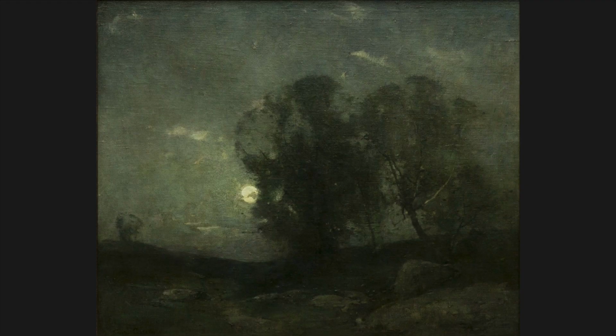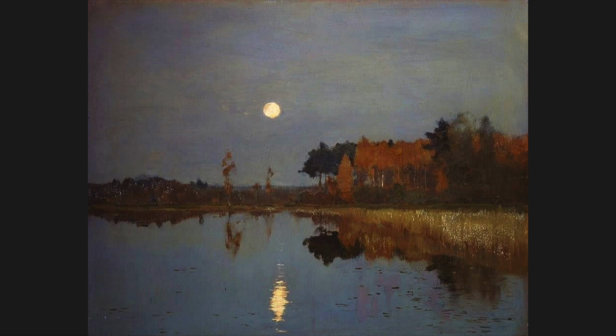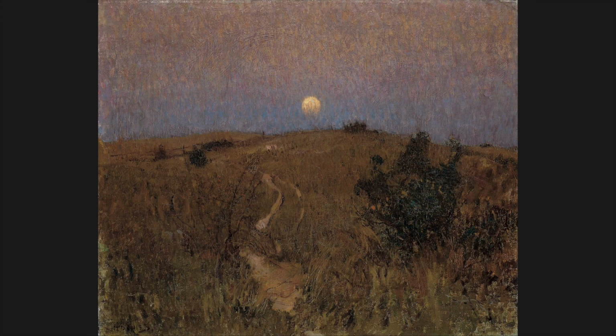In your imagination, how does glow differ from shimmer? How does radiance differ visually from glitter? How does a dim light differ from a bright light? What about a focused versus diffused light?